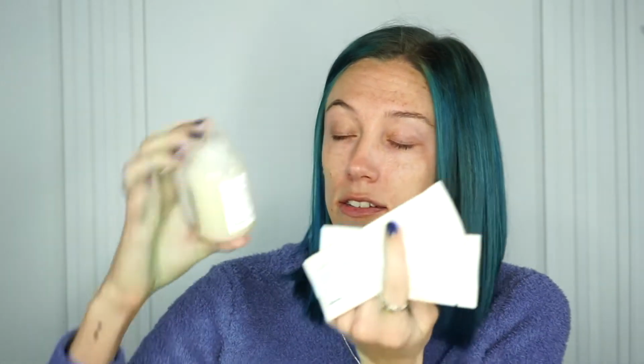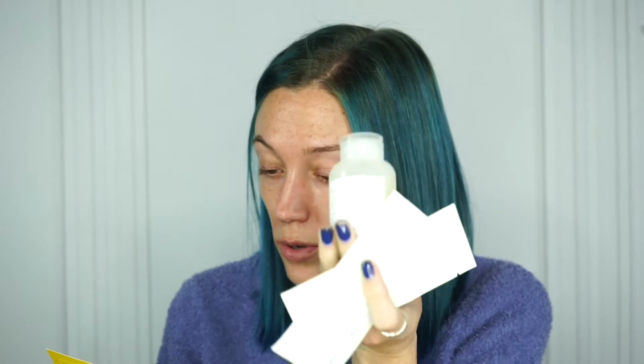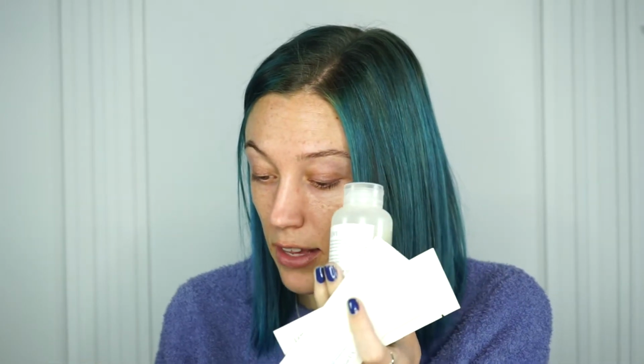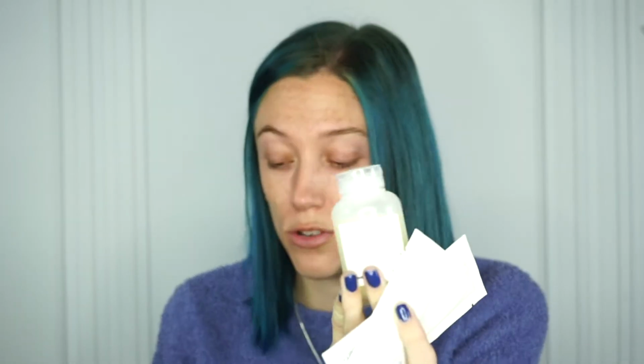First thing, we got curl shampoo, mask, and conditioner from Davines. I don't know how to say that properly. That smells good. These are $29, full size. It's smoothing and detangling and defines your curls with almond extract. I don't really have curly hair, so I think I'm gonna give these to my sister. Well, actually, both my sisters have curly hair. I'll let them choose who wants this.